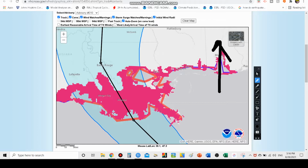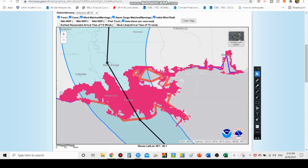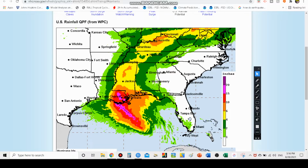The water's going to go right up the bay, so that's not going to be good for you guys. And surge could still be a concern in New Orleans. Just because you're not under the storm surge warning doesn't mean you won't be seeing issues. It just means that areas in the warning could see a little bit worse in terms of surge.